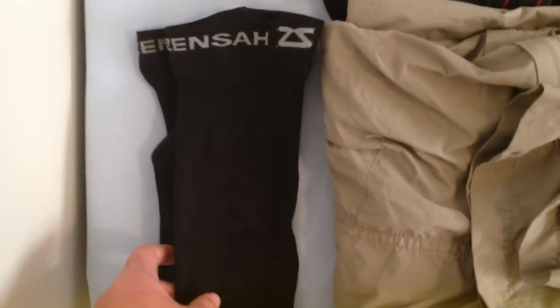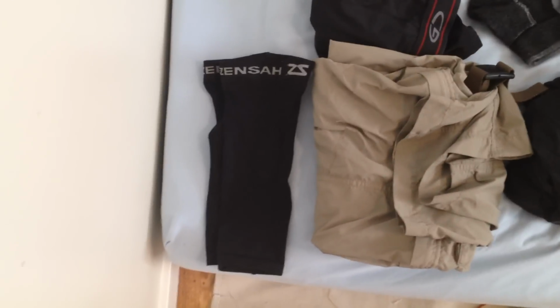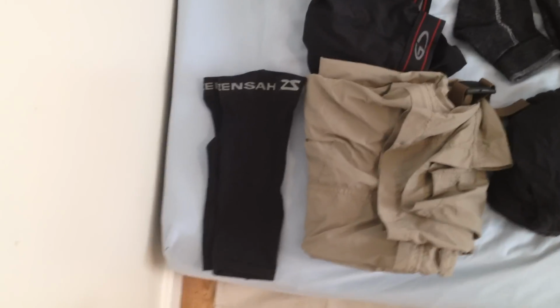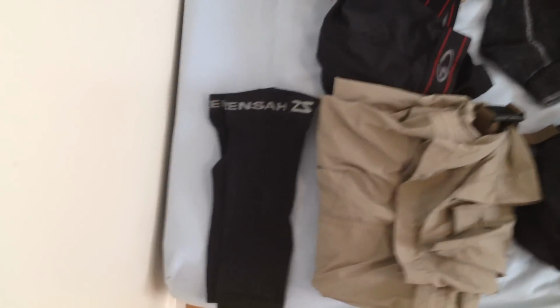Anyway, okay, moving on, we got the Shin Sleeves. I came down with shin splints just before Lone Pine, so my parents were coming to visit me. They met me down there in Lone Pine. I'm from California, so it wasn't much of a drive.